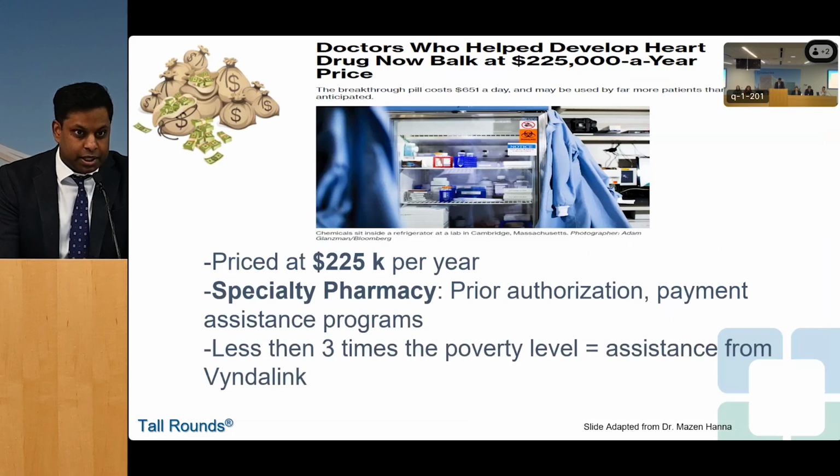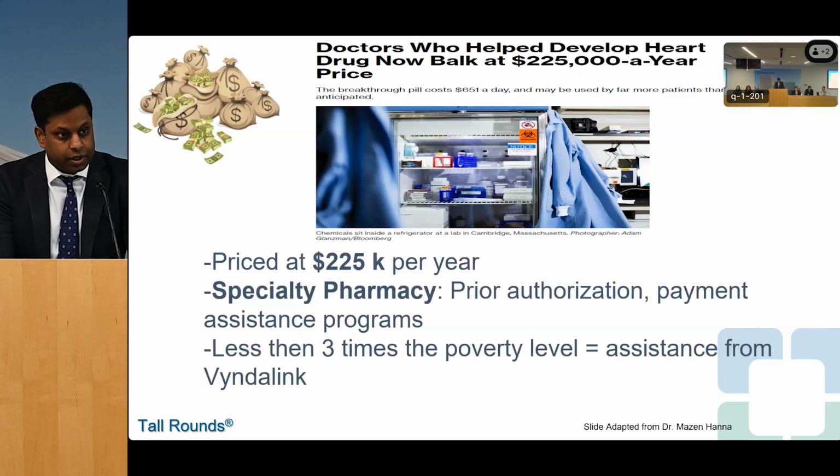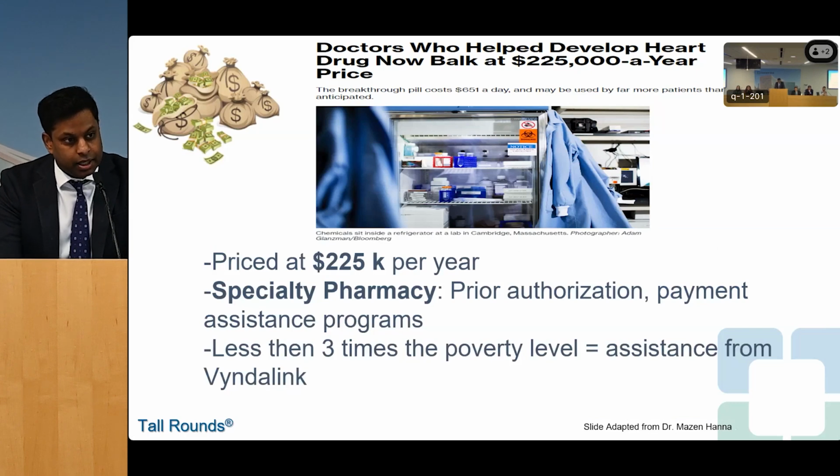The elephant in the room with these drugs is the cost. They often cost $225,000 a year. But thankfully, through efforts here at Cleveland Clinic and our specialty pharmacy that help us with prior authorization and payment assistance programs, the out-of-pocket expense to the patient is often quite reasonable given their help and our efforts.